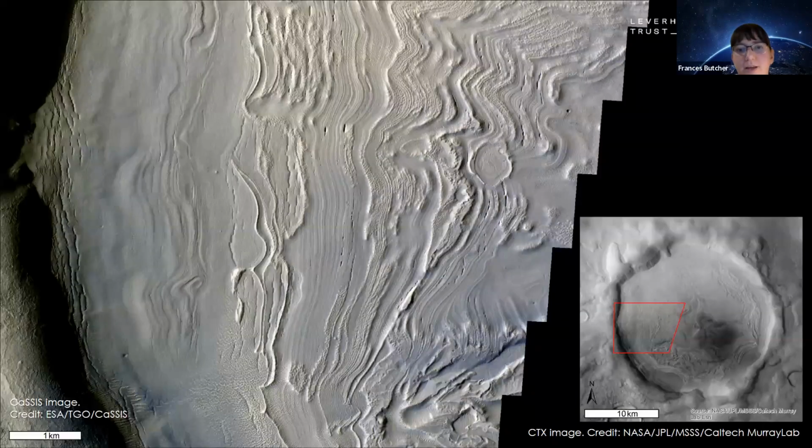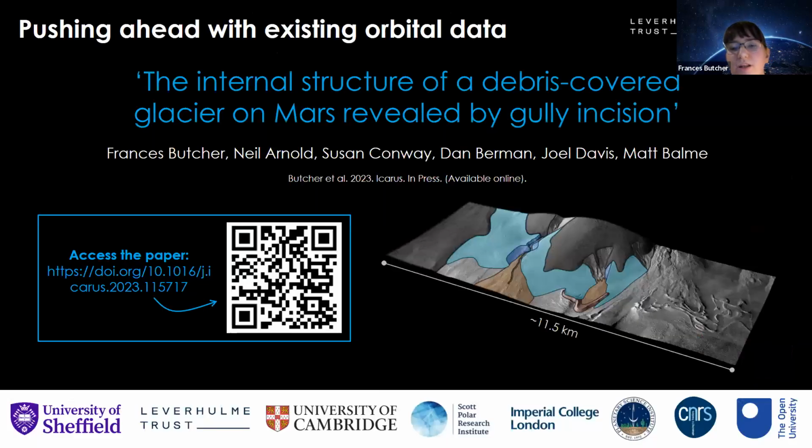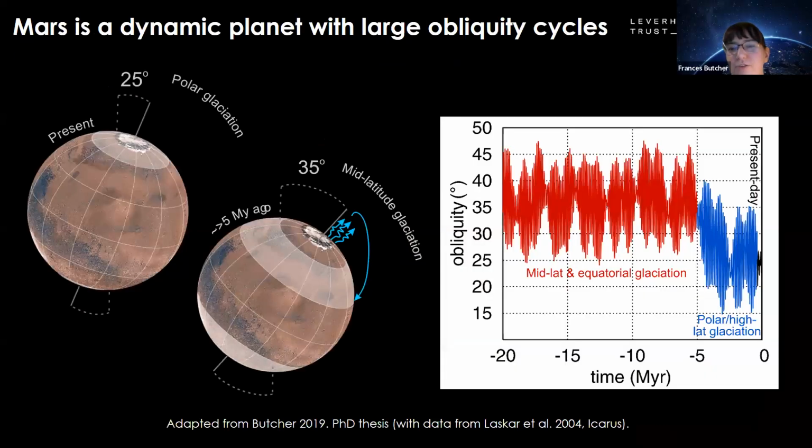Yeah, let me just go back. Ooh, quite a long way. So the timescales for an individual obliquity cycle are thought to be around 120,000 years off the top of my head. So quite similar to the timescales we look at on Earth, but obviously with much larger magnitude fluctuations. So individual cycles around that, but also we've got this strange shift at about 5 million years ago. So the polar caps are thought to be less than 5 million years old or so.